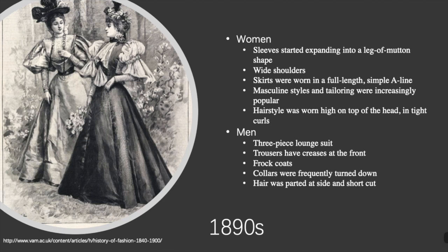Masculine styles and tailoring were increasingly popular, and women sometimes sported a shirt, collar, and tie, particularly when playing golf or out walking. Hair was worn high on top of the head, in tight curls. Hats were small or wide with lots of trimming, but generally worn squarely on top of the head.